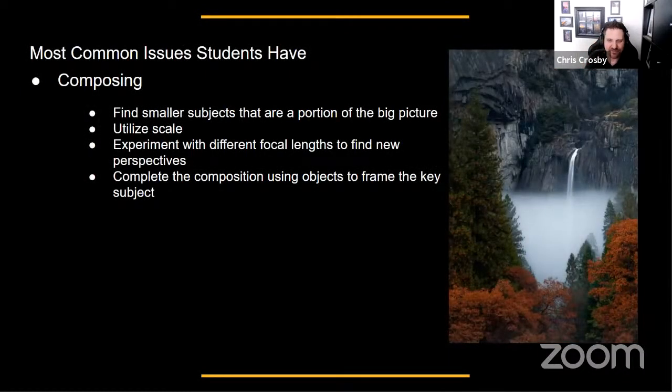One thing I see my students fail with the most is framing the composition with objects in the shot. So there's always a piece of the frame that isn't quite framed in. Maybe it's the top of the frame or the bottom of the frame. One thing that's critical is to use foreground elements. For example, here, I use the trees and that V shape to really highlight and focus the viewer on the waterfall. So using those key objects to frame the bottom of the shot really helps to frame the key subject.